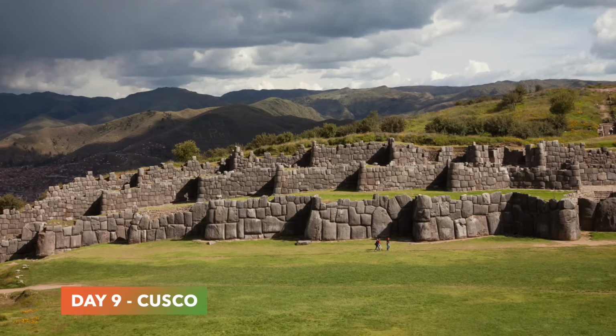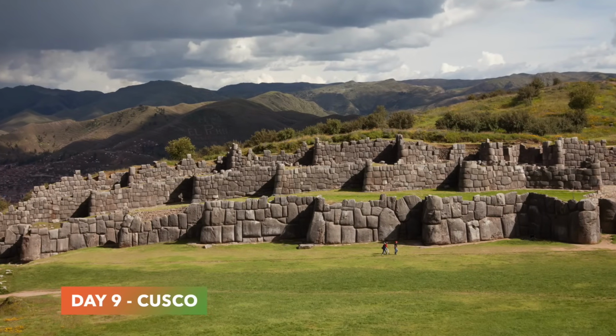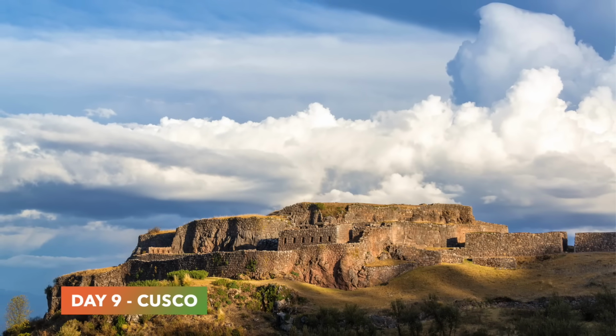Day 9 in Cusco is going to be all about exploring some archaeological sites. So buy the 1-day boleto turístico. This is going to give you access to 4 different sites: Sacsayhuaman, Qenqo, Pukapukara, and Tambomachay.